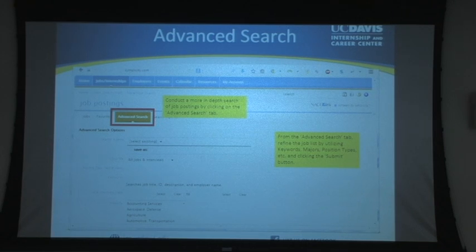Is there a way to only bring up jobs that are paid by UC Davis? So like on-campus jobs, is that what you mean? Yeah, you're going to the same portal, right? And the on-campus jobs are posted. Yes, so this is like a different side of it. When you're posting a job, you're on the employer side, essentially, and this is a side where you can view it to see what positions it is.